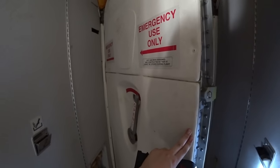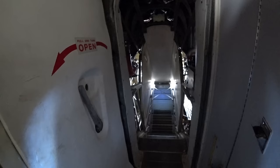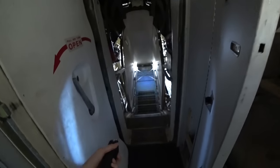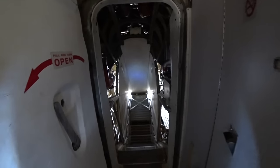Also, there's a door in the back of the plane? What? I have never seen that before. I guess you would enter the plane through the back as well? Or was this some kind of military American Airlines plane? I have never seen that before, an exit on the back of the plane. That is insane.